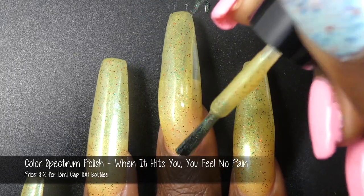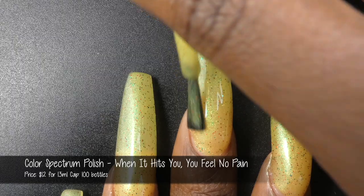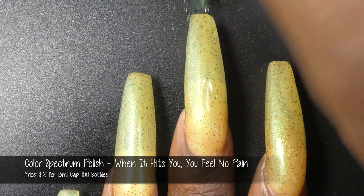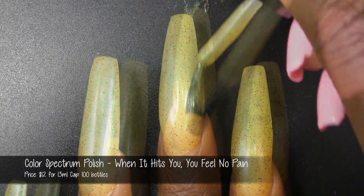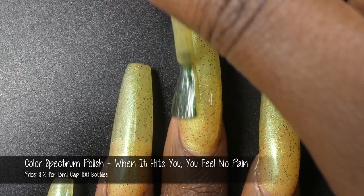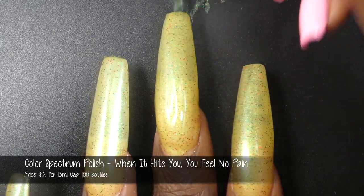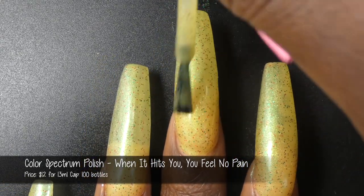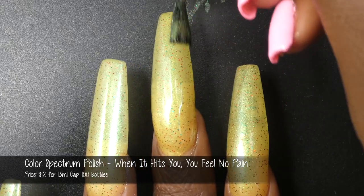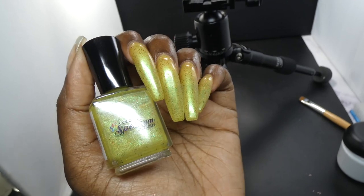This polish had a really fantastic formula. It didn't feel overly thick or thin, and I did not have any application issues. So Shannon always does an amazing job with yellows, and they have been some of my favorite this past year. And this polish is not an exception to that rule. This one was really beautiful. And the red and green glitters, this doesn't seem like a Christmassy type of polish, even though it has red and green glitters in it. I feel like it's a very summery type of polish, in my opinion.